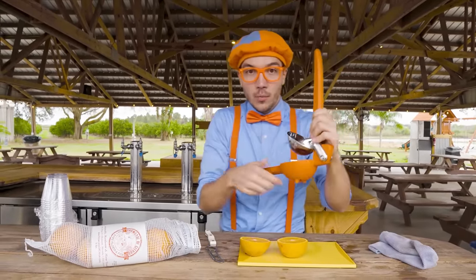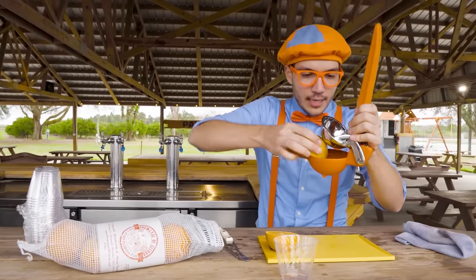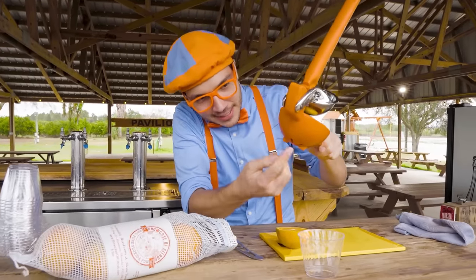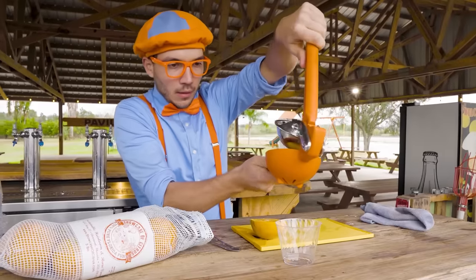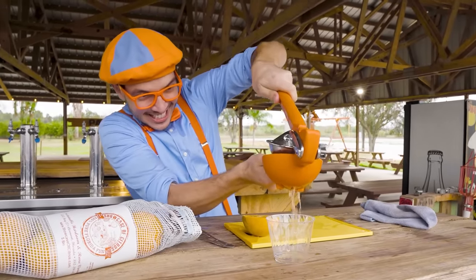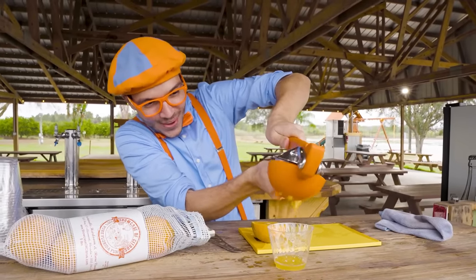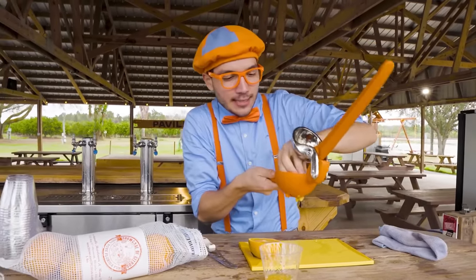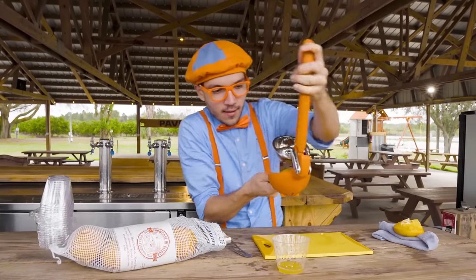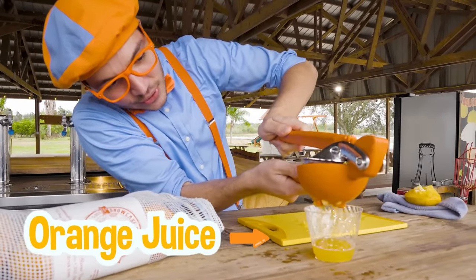And now, take the juicer and a cup. Put the orange in the juicer. And we're gonna squeeze really hard. And we'll watch as all the juice comes out of the bottom. Are you ready? Here we go. 1, 2, 3. Whoa, look at it. Yeah, and then you just take the orange out. Put in the other half. Whoa, look at all that orange juice.